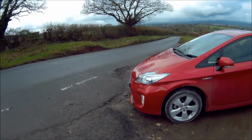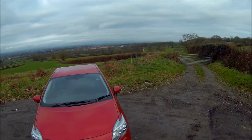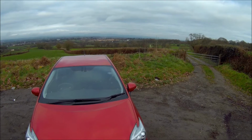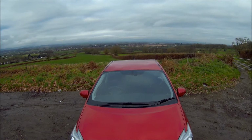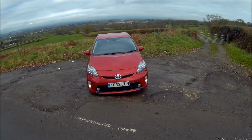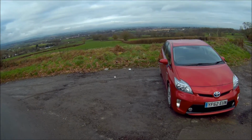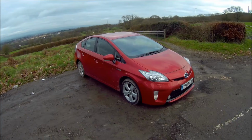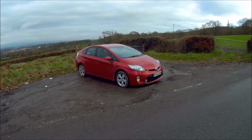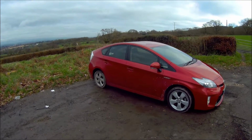I'm going to just bring it around to the front here. Can you see the roof there? The roof has actually got a little mini, almost bubble design in the centre. That aids the aerodynamics of the car, which gives it a drag coefficient of 0.25, which I don't know what that means. All I know is that this car is more aerodynamic than a Bugatti Veyron. That works for me. Say when you're in the pub, I own a Prius, it's more aerodynamic than a Veyron. Boom.